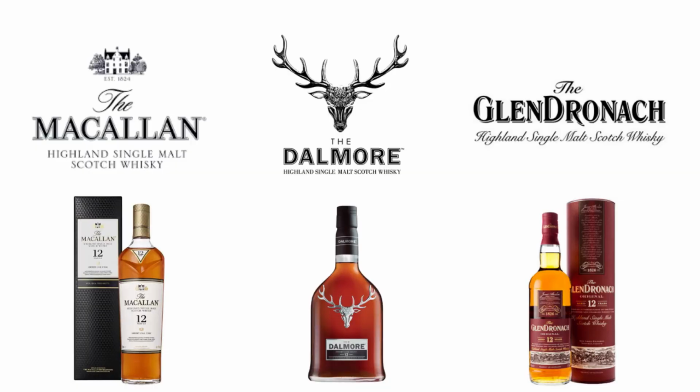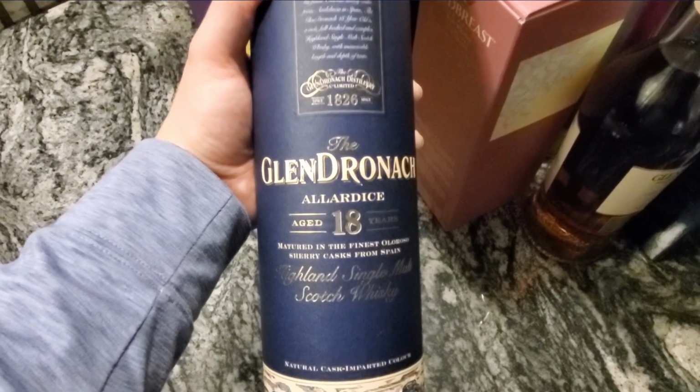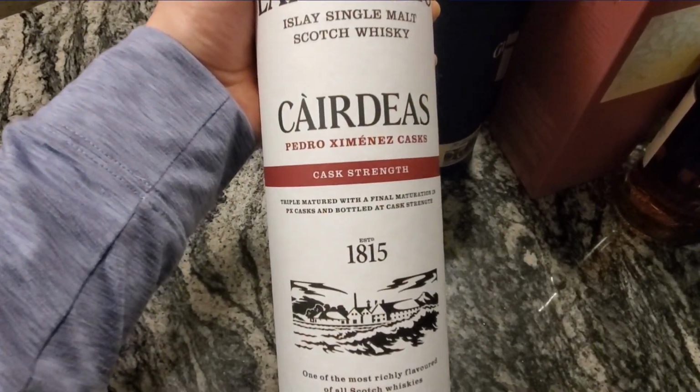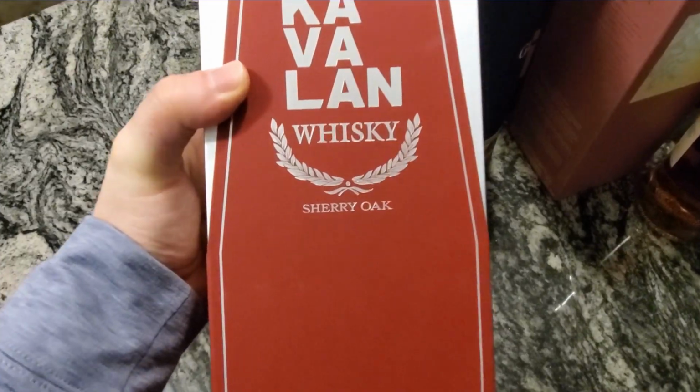Let's start off with the king of wine casks. This is the stuff that made Macallan, Dalmore, Glendronach so popular, sherry. Sherry is by far the most common wine cask used, so much so that the demand for sherried casks actually outweighs the demand for sherry.